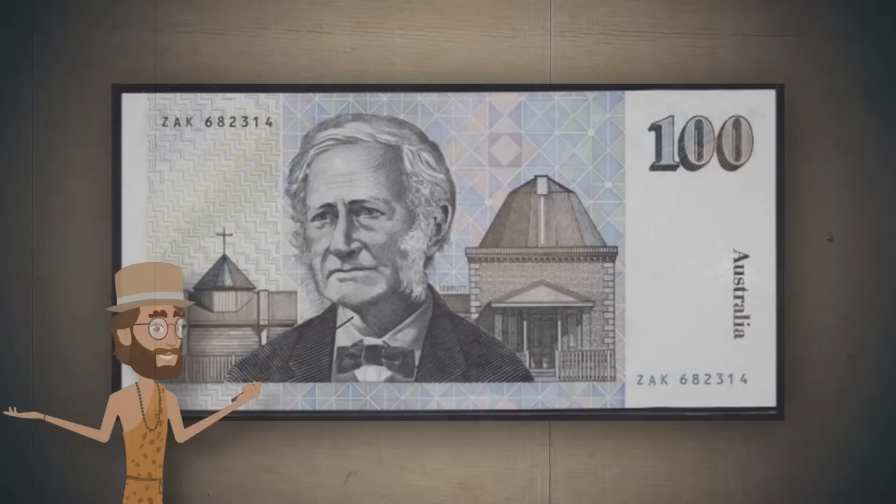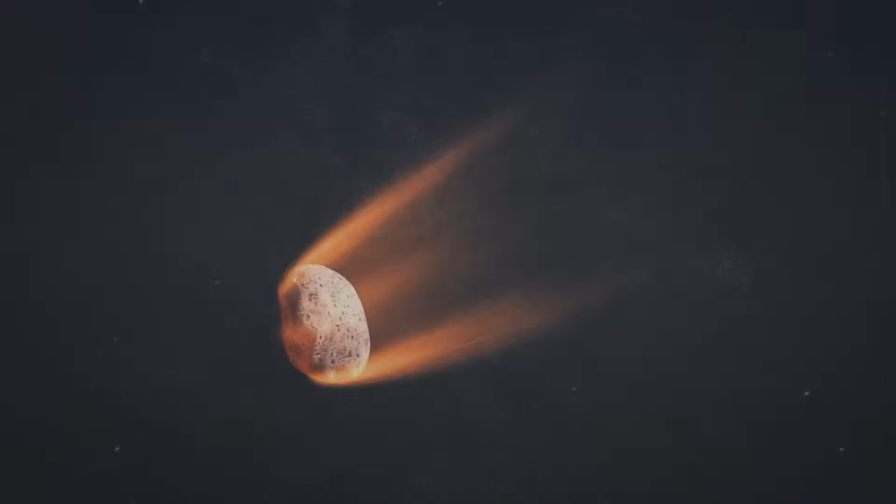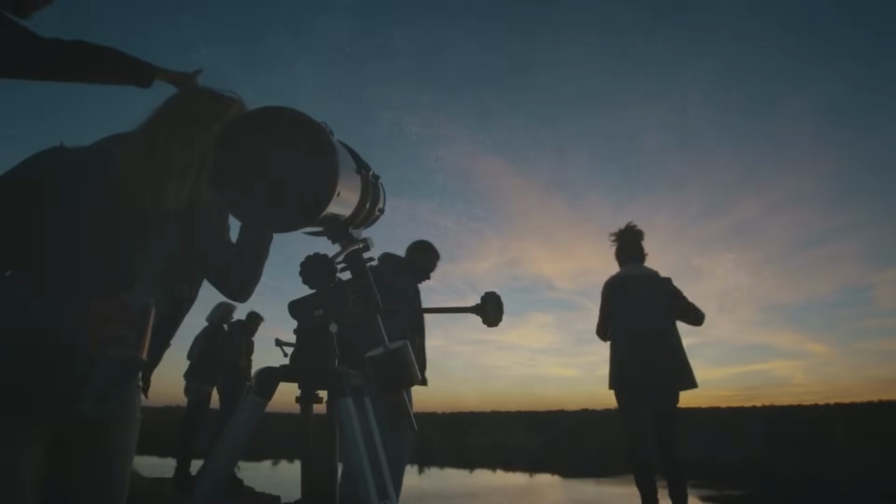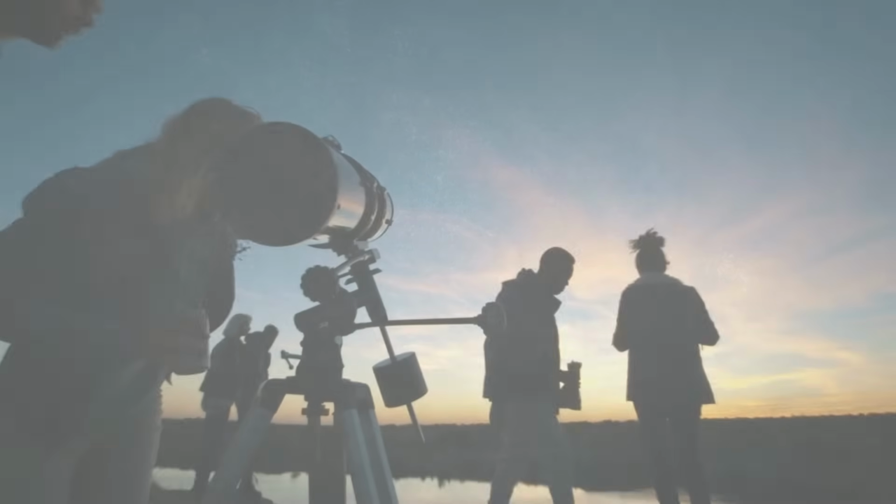His contribution to astronomy is immortalized on the Australian $100 note, and the Great Comet of 1861 remains one of the most spectacular events in the history of space observations.